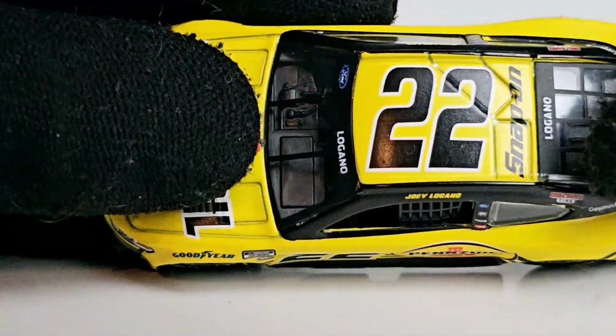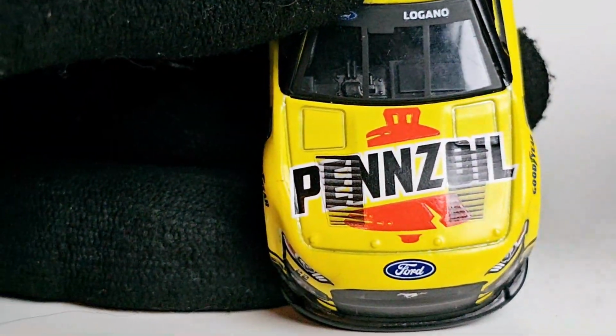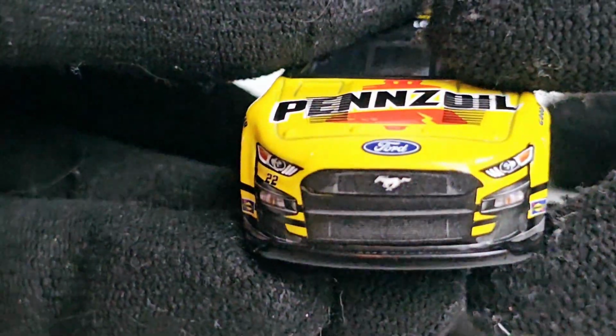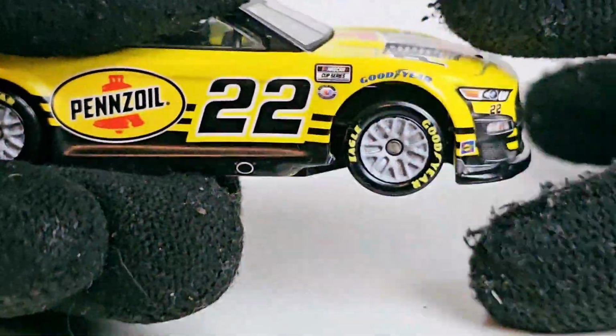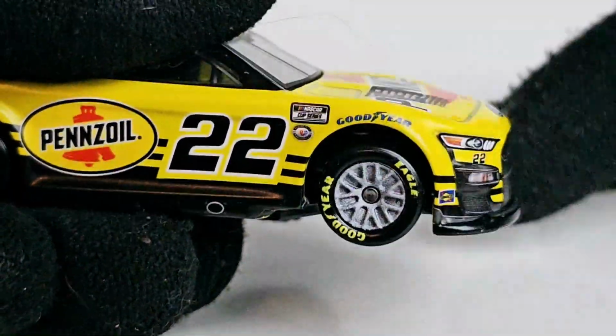But getting on to this, I know we're probably not going to spend too much time talking about the paint scheme because this car is basically all matte, so if you guys like matte finishes, I think this is probably a car I would recommend getting. And of course, these rims are not chrome, but don't worry.